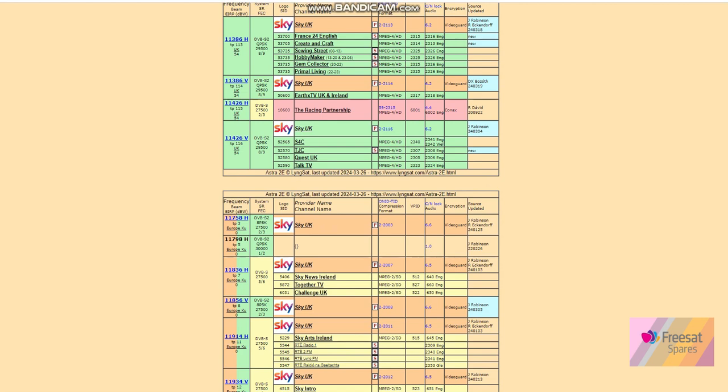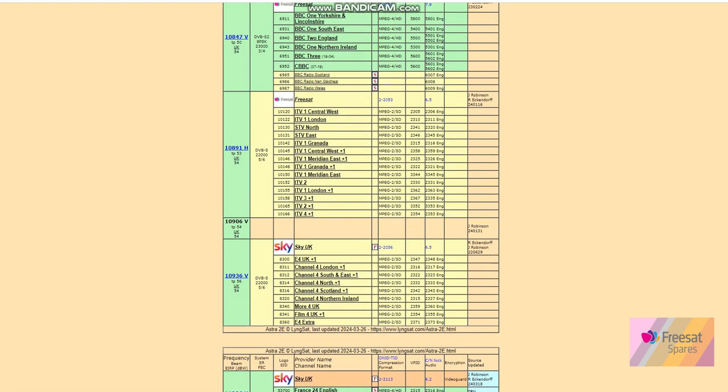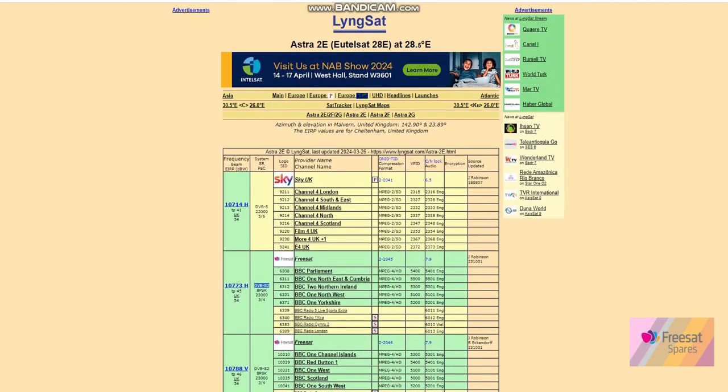So then yellow is C-band, is standard definition, is clear. So again, free to air and is standard definition. The orangey colour is outside of footprint, encrypted, which means Sky basically on this page. And then there's these other colours which don't really come up that much.